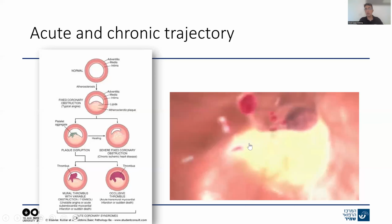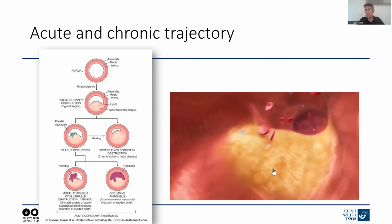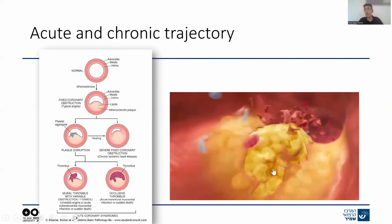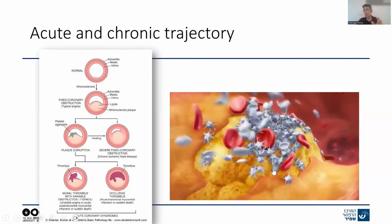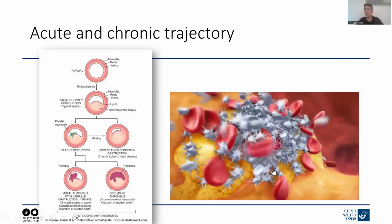Then the patient starts complaining of chest pain. The other trajectory is an acute trajectory. Here we can see a yellowish tissue, this gelatinous accumulation of fat, and one day it erupts. This little tissue is torn and induces thrombi within the vessels, and that's what happens when you have a heart attack, God forbid.